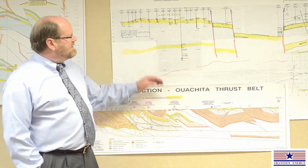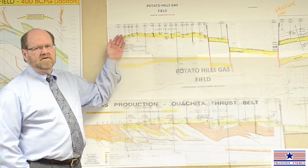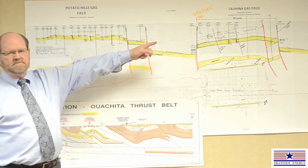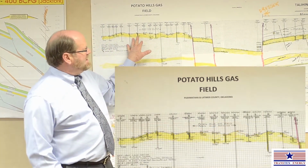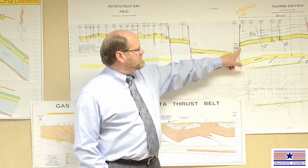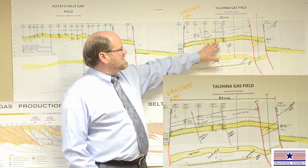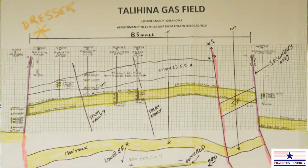This cross-section at the top depicts the exact detailed cross-section and geology of not only Potato Hills, but of our Talihina gas field as well. Here you'll see a series of pop-up and thrust blocks, this one being high at Potato Hills, somewhat lower as you're moving to the northeast, even lower yet, moving further northeast, and this distance here is a little over 3 miles. And then you see the blocks pop back up. This one is rolled over the Talihina anticline again, and here is the basic structure that we're dealing with when you're talking about what we're going to do for drilling at Potato Hills.